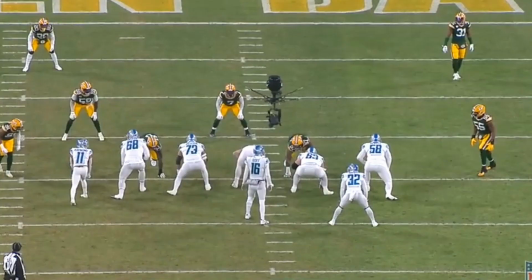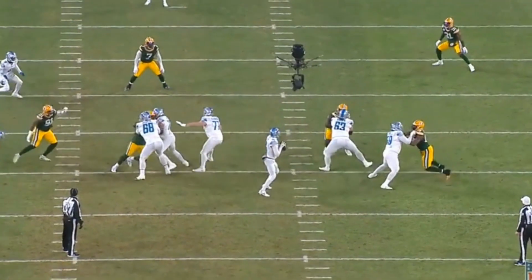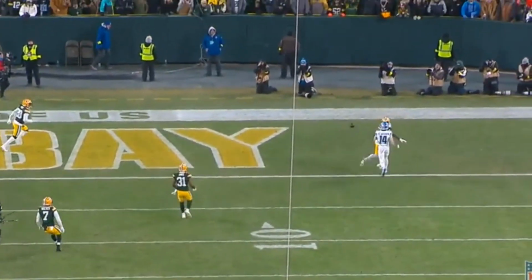And it's interesting because a lot of people didn't think he would be able to go from left tackle over to right tackle, but the guy's done it, and he looks incredible. So it's a nice rep right there. Let's go ahead and get to the next play.